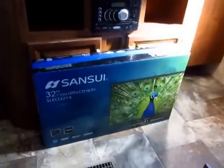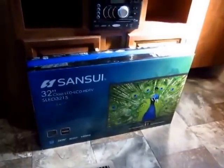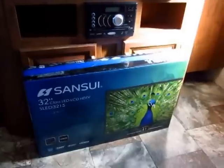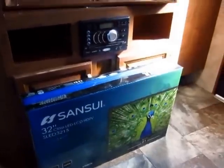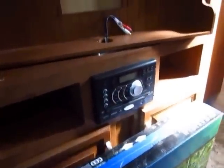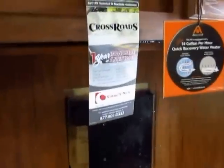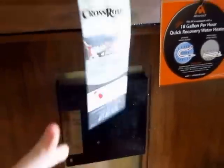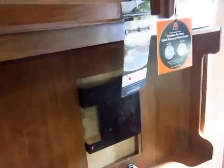And your 32-inch TV is included with any of these. We simply pull them out. We have them shipped loose in the box so that you are the first people to touch them when they go home. It's a big deal to us. And just another neat thing is everything from CrossRoads includes first-year roadside assistance through CoachNet. This is incredible. If you run out of gas, they'll bring you gas. If you have a flat tire and can't fix it, they send people out to help.